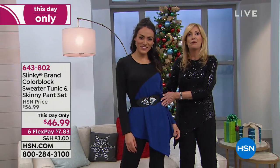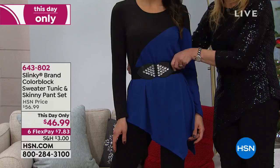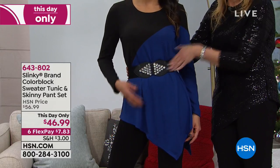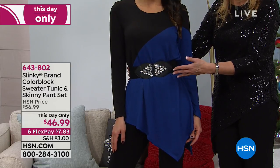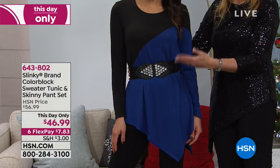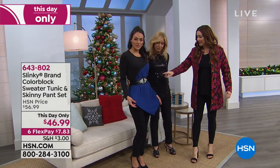And I love, if you can, don't miss out on our beautiful rhinestone stretch belt to wear not only with this pant set, tunic and pant set, but with everything for the holidays, everything we have this fall. So much fun. I'm loving this belt.